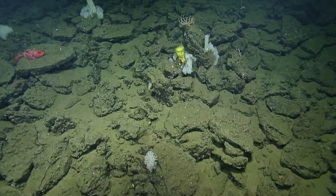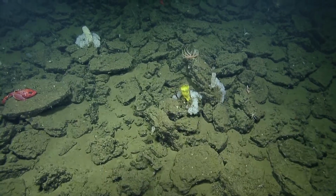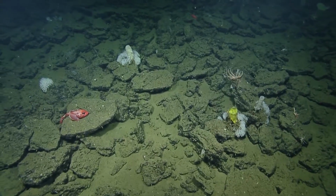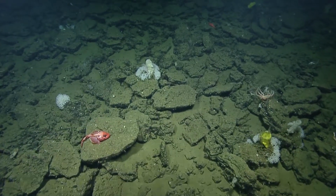Beautiful little scene here. There's a thorny head rockfish. Beautiful. Gorgeous fluorescent yellow sponge. Interesting, a brisingid. Look at that. All sponges, apart from the thorny head and the brisingid.